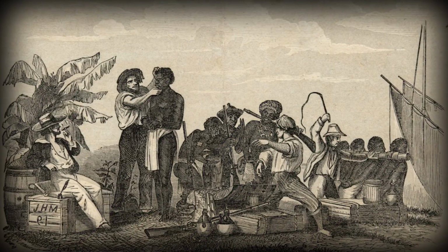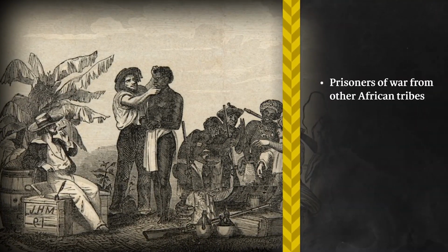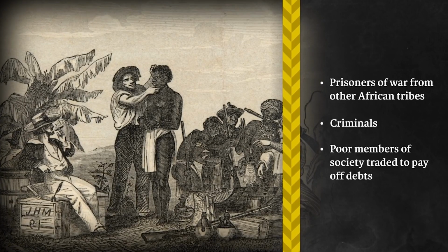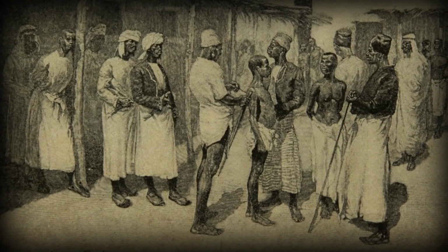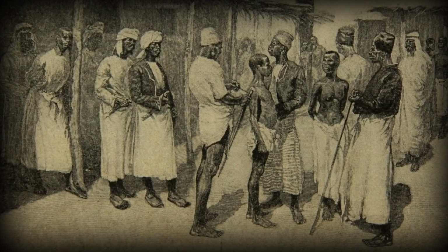The Africans who were taken and placed on board these ships were typically prisoners of war from other African tribes, people deemed criminals, and poor members of society who were often traded to pay off their debt. Which is to say, many captured Africans were sold to Europeans by other Africans for a range of different goods.